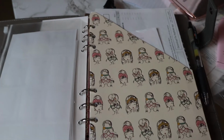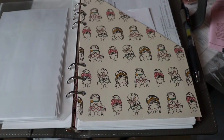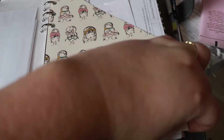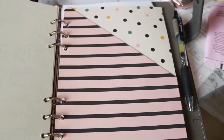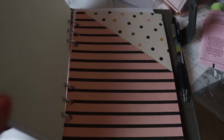So once you get past the clear pocket that holds all of my stickers, we go into these dashboards basically, which are just little separators that have a little pocket in them. I keep anything in here, anything from receipts, or if I need to return something to Sephora or Express or American Eagle, that goes in there. Coupons sometimes, because sometimes I will take this with me shopping, so it's a free-for-all really.